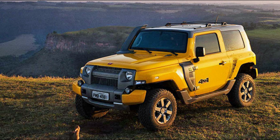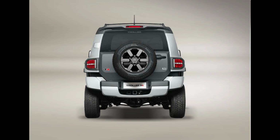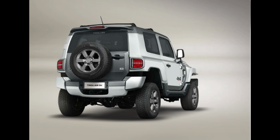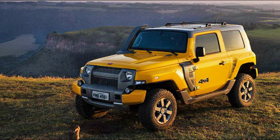See what's in front of you? This is the Troller. This is Brazil's best-selling off-road SUV, and it is owned by Ford Motor Company. Ford bought this company in 2007. And 7 years later, in 2014, it received a major redesign, which you're looking at. And it is now being built on a shortened version of Ford's T6 platform for the Global Ranger. That's why I'm saying that this is close to what our new Ford Bronco is going to look like.